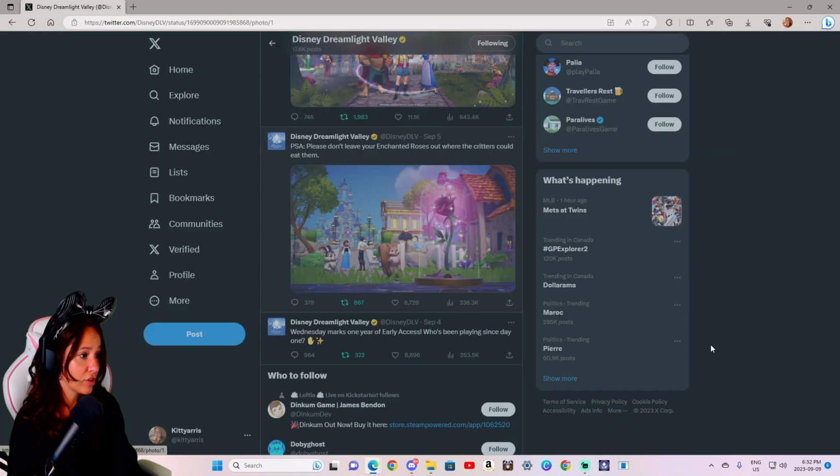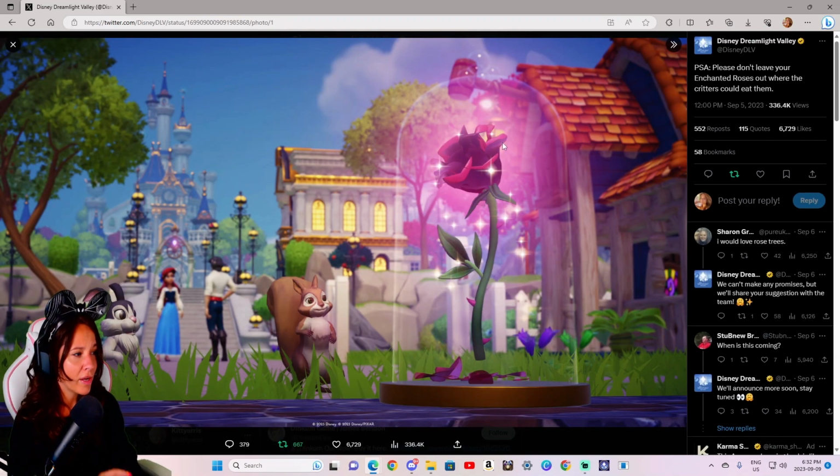Naturally, the rose here, there's going to be quite a unique event with the critters happening, where these roses are going to be found all over the valley, and we have to keep them away from our actual critters because they apparently will eat them. So I still hope that this ends up being a reward that we can actually use as a decoration in the house. I am just obsessed with this. I think it's probably the most iconic thing from Beauty and the Beast itself. So I'm really hoping that.